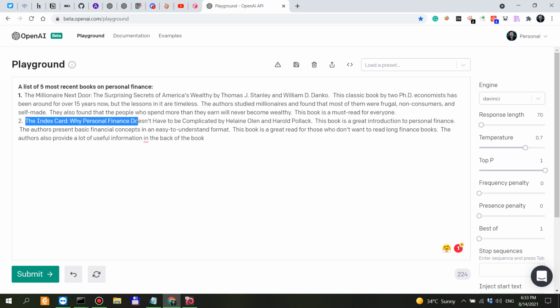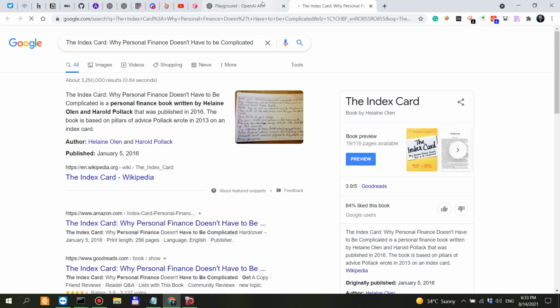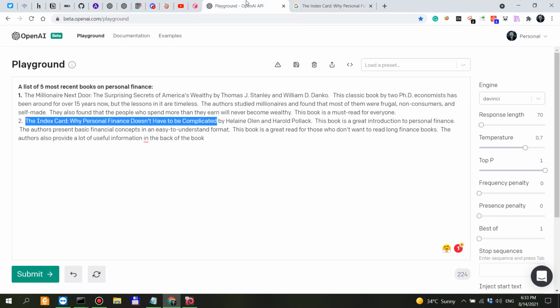I'm not even sure if this book exists. Let's do a web search. Search Google for this. Seems to be "Why Personal Finance Doesn't Have to Be Complicated." Interesting. So Da Vinci gives us, from my perspective, a better response with the same parameters.